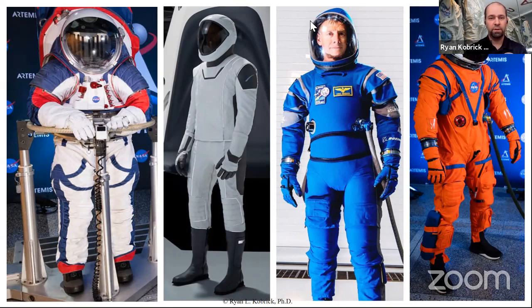These are spacesuits under development. On the far left is the Exploration EMU, the xEMU. That's what they want to design to be the Moonwalker. That's just the concept color outer layer, something they designed to be fun and, you know, US flaggy. And then on the right are three different spacesuits that are meant for inside the vehicle.